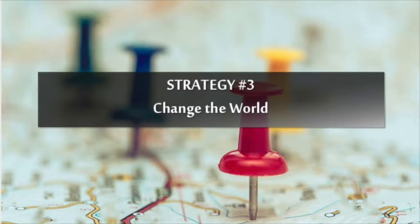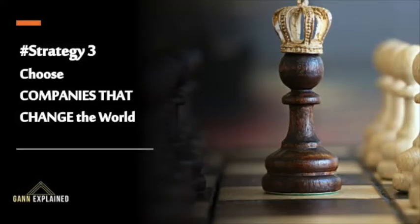Change the world. Choose companies that can change the world. This is especially important when you are looking for companies to invest in mid to longer terms. And you want to bet your money in companies that are shaping the world now and in the future.